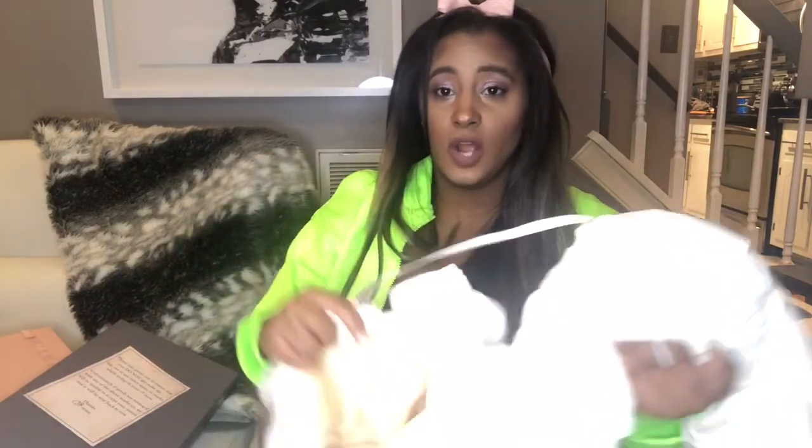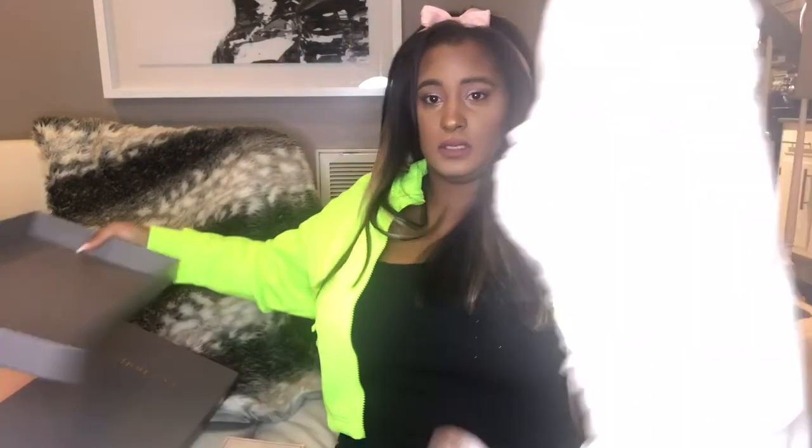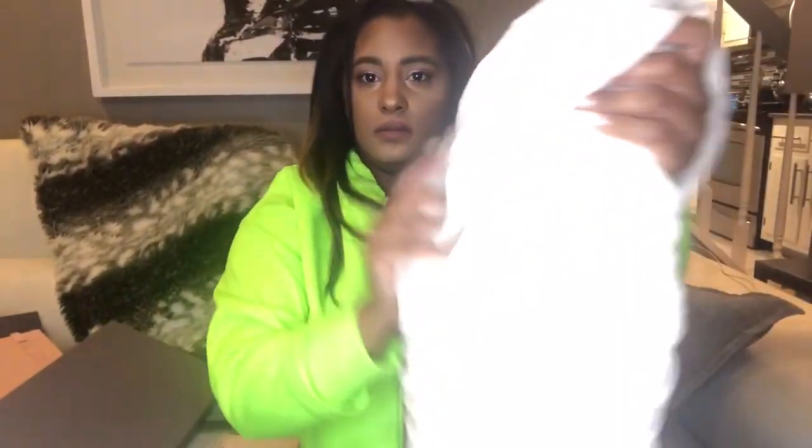Let me see. Do you have to send the ribbon back when you send the boxes back? Let me see. Oh, so cute. Oh my God. Okay. So the first dress that I got is the white Carlotta dress. I feel like I'm going to have to turn the contrast down a little bit.